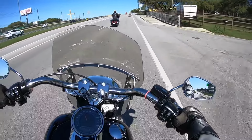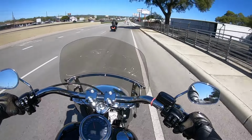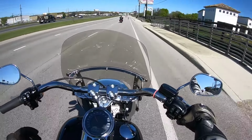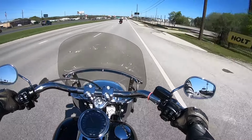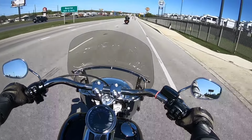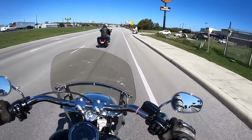Golly, that sounds so dang nice. Wow, I could see why this bike works. Something about it just sounds like older Harleys. That's probably what works for this bike. Wow, just, man, it's a lot of bike. It's big, it's heavy, got that fat tire, but I always have fun riding this.